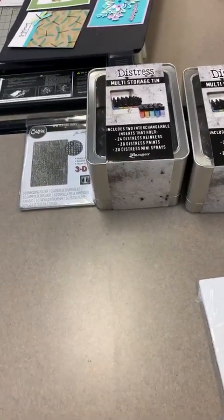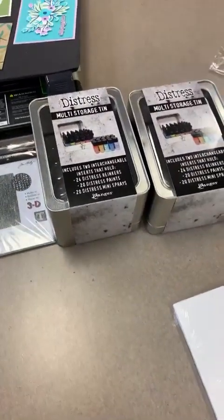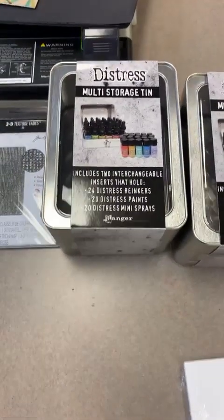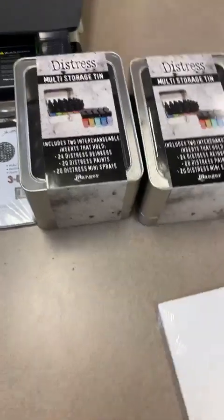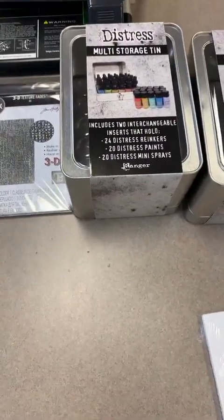It does the Distress paints and then also the mini sprays. The mini sprays are the ones that come like in the 3-pack around Christmas, holidays, those little limited edition ones. But when I first got those in, we put all kinds of stuff in there.